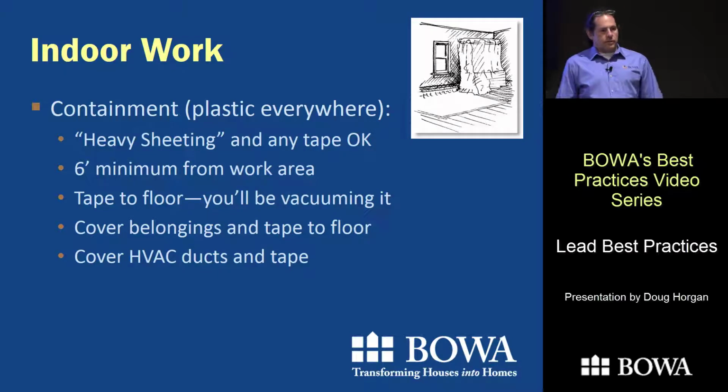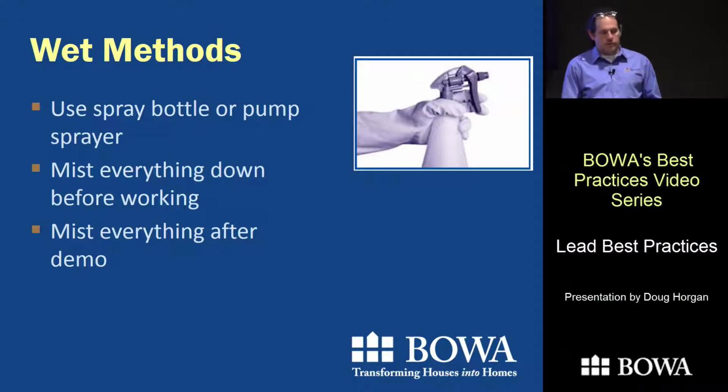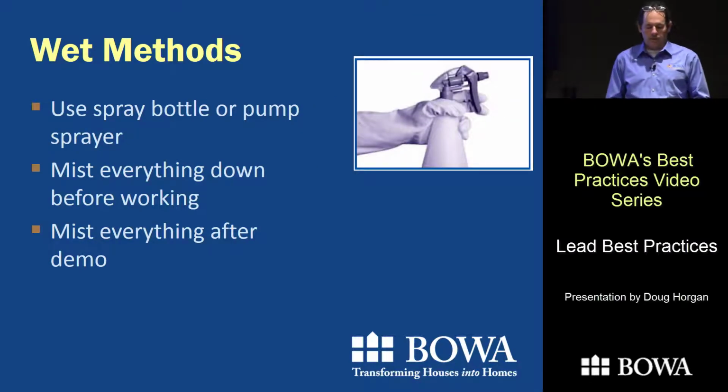If you're not doing an entire room, you have to cover an area 6 feet out away from the work area, and you have to tape it to the floor so you can vacuum it later. If you don't move everything out of the room, you have to cover it and securely tape it. And any HVAC ducts have to be covered and taped. Pretty simple. This is the kind of stuff we might do anyway just for dust.